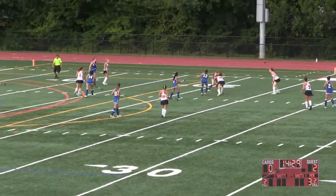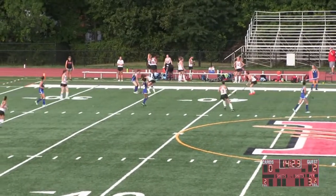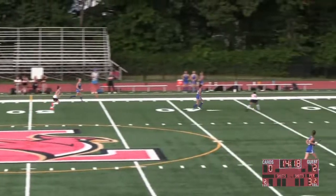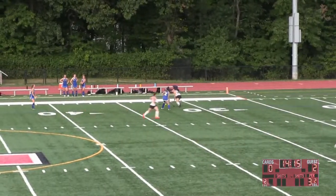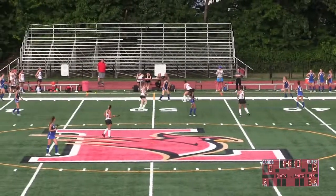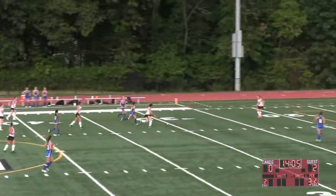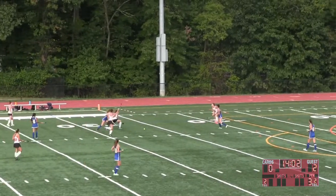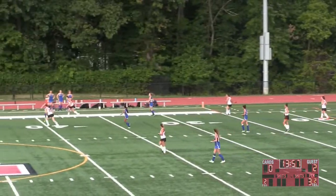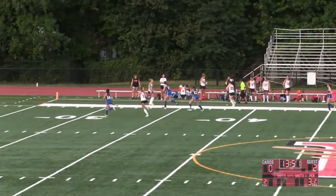Lawrence on the attack right now. Princeton defense is going to break that play up. Princeton ball. Princeton sends it way up the far sideline. And Lawrence is going to take it back and send it the other direction. Stopped by Princeton. Princeton plays it forward, but stopped once more by the Lawrence defense. And Lawrence will try and bring it the other direction. Now it's Lawrence going on the attack.